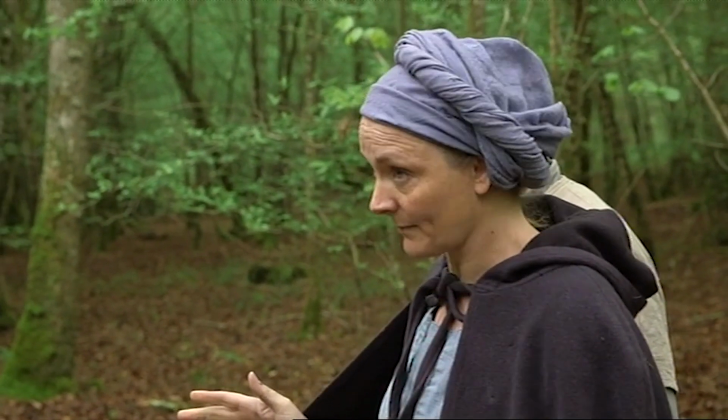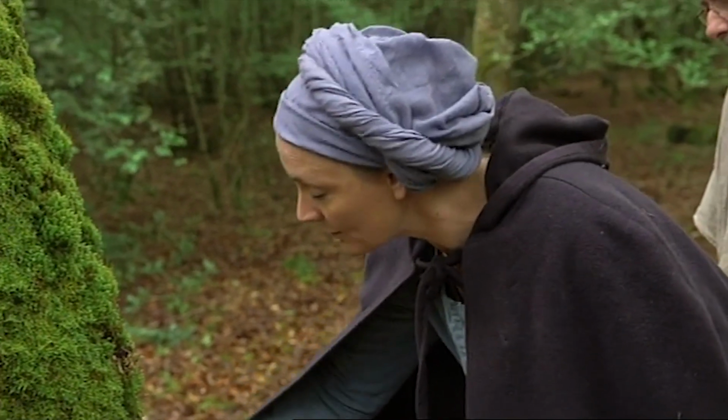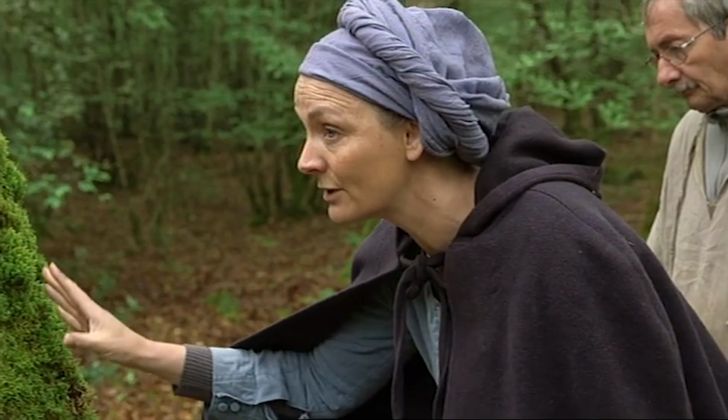So Jean-Michel's saying we're getting to the final stages now. What he can't tell us is where the tree will fall exactly. So it could actually fall back this way. Potentially. So what you're going to do is keep working, and at one point you will start to hear the tree cracking. Don't stop.